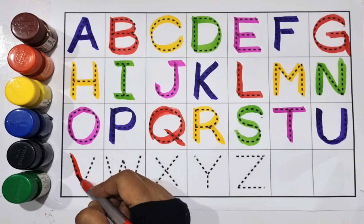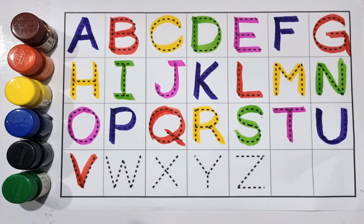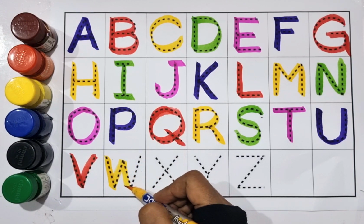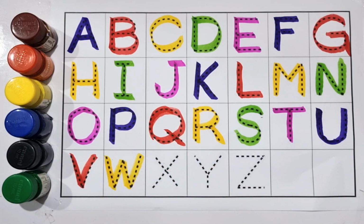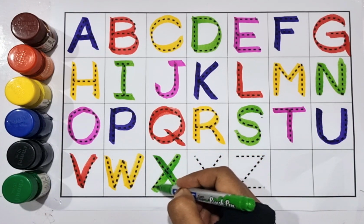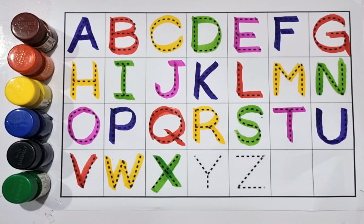Red color, V for village. Yellow color, W for watermelon. Green color, X for x-ray.